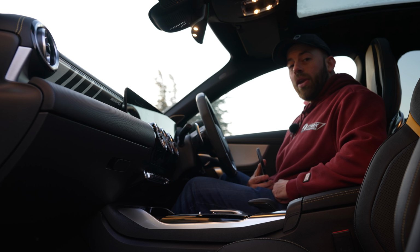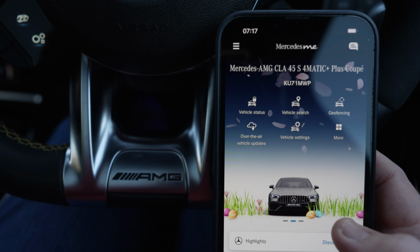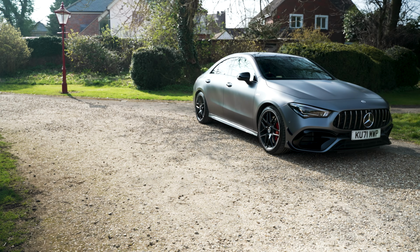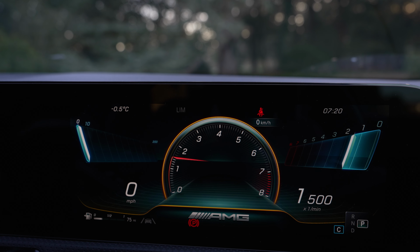Now you may be familiar with an app called Mercedes Me. Mercedes Me is an app that allows you to control and monitor features of your car remotely from your phone. You can use it to track your car, and you can unlock your car using your phone without the key. In some regions, you can even use it to remote start your car. But here's the scary part you need to know.